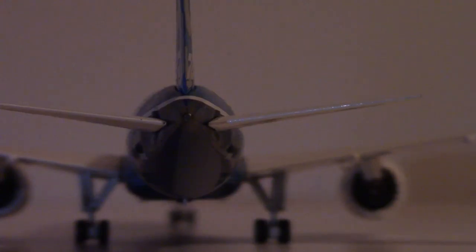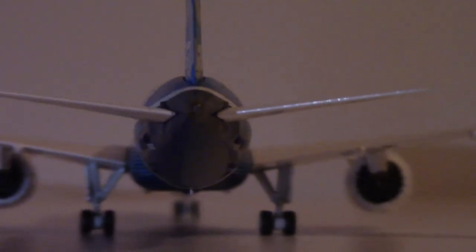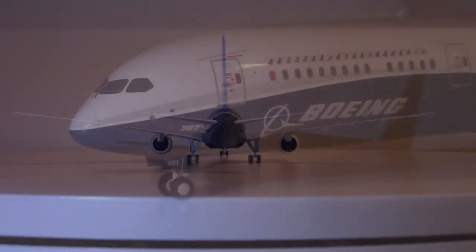Moving up a bit more, you can see here the top of the vertical stabilizer coming into view. That all looks good. No issues with that. Everything looks crisp and clean and straight. No problems, no distortion, no bending, no anything like that. No chipping along those very, very thin leading and trailing surfaces. No problems whatsoever. Looks absolutely marvelous. No problems from me whatsoever. It's a fantastic model. Good job, NG.